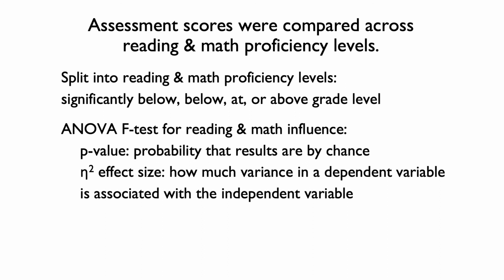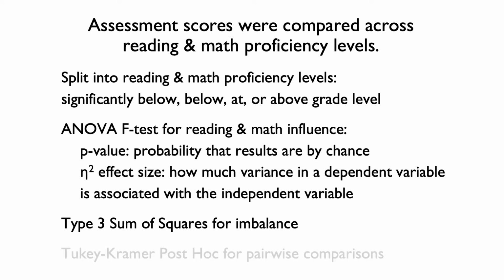The next one is the eta squared effect size, which tells us how much of the variance in a dependent variable is due to the independent variable. So for example, if an independent variable has an eta squared of 0.25, that means that 25% of a dependent variable's variance is associated with that independent variable. The type 3 sum of squares was used to account for the imbalance between the number of students in each proficiency level. And the Tukey-Kramer post hoc was used to figure out which pairwise differences were statistically significant.